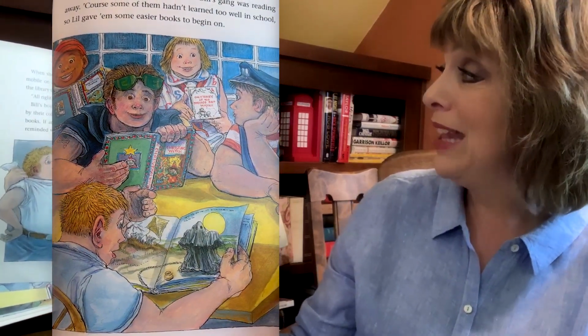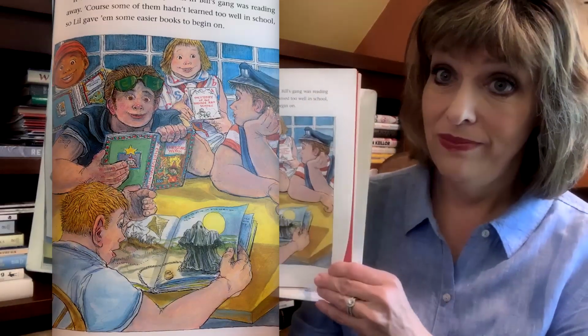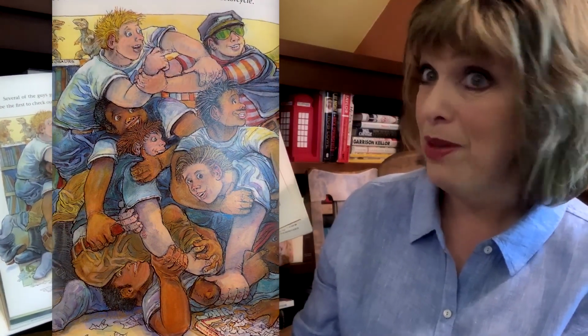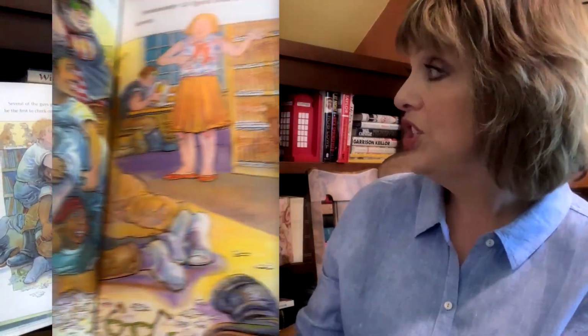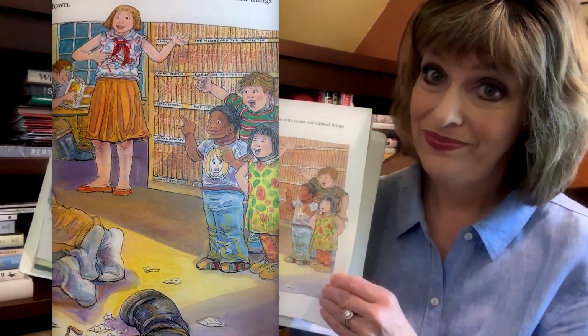Of course, some of them hadn't learned too well in school, so Lil gave them some easier books to begin on. Several of the guys got into a fight over who was going to be the first to check out the mouse and the motorcycle. Fortunately, Lil found some extra copies and calmed things down.